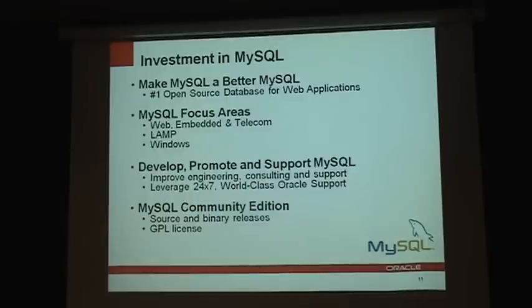The focus areas continue to be primarily the web, embedded, and telecom. I don't know if many of you are aware, but there are a lot of devices, customers I talk to, that are embedding MySQL into their routers, their switches, cell phones. There are some large corporations that use it as an embedded database for marketing. When they send out their catalog or things like that, it's storing the information in MySQL. So it's very interesting when I hear from customers. It takes a while to really understand how they're using the product and how they think it could be enhanced, or in some cases some of the issues they might be having and how they could be overcome.